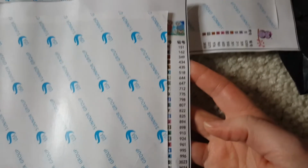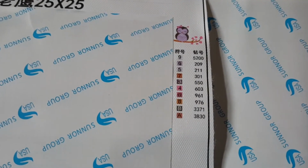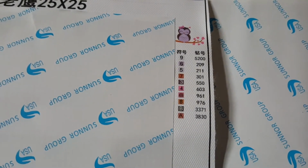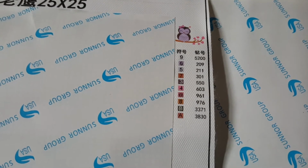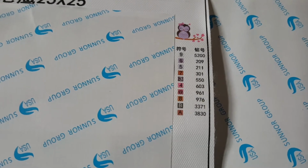This is the grid, very small grid, on the side. Sorry if my camera is shaky. See how small it is compared to the size of the canvas? It reminds me of my 80 by 60, which was so tiny. See how this one's in numeric order? This one, the 25 by 25, is not. The 5200 is first, and then it goes in numeric order. So I guess they made that one first because it's the most you're going to have.